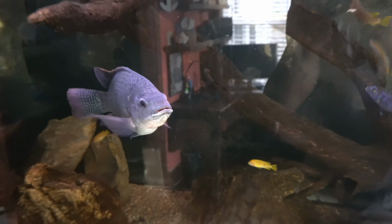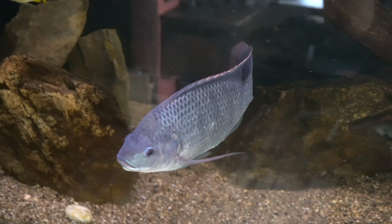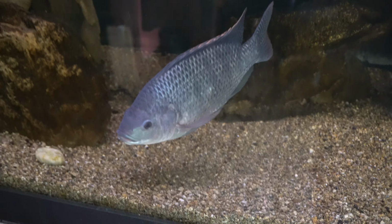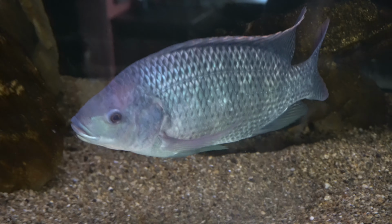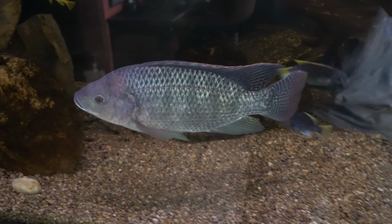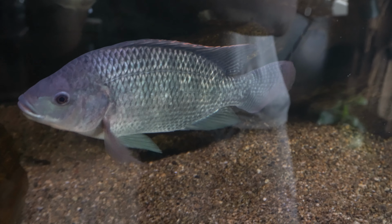Even this guy isn't from the Great Rift Lakes. This is a tilapia. He was sold to be fish food. If I didn't buy him, he probably would have been frozen in some bag waiting for somebody to buy him. And look at those colors. And this is partly because of this natural light. So even though I get bad footage in person, look at those blues, look at the reds, look at this fish. It's just very awesome. But I believe that is mainly because of their environment.